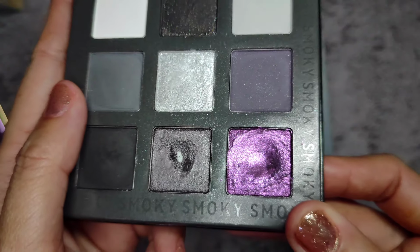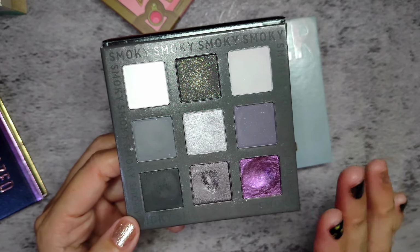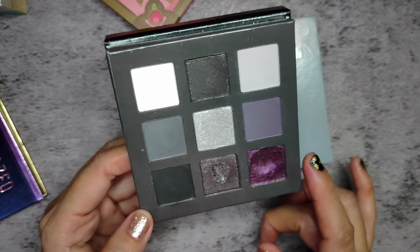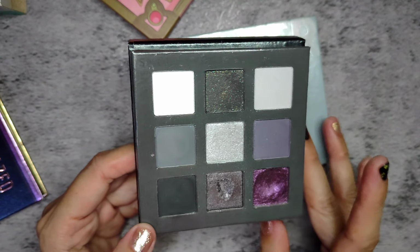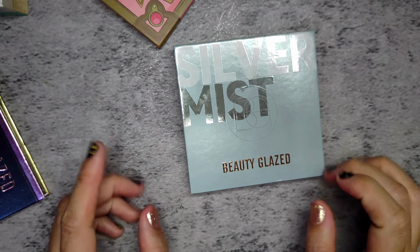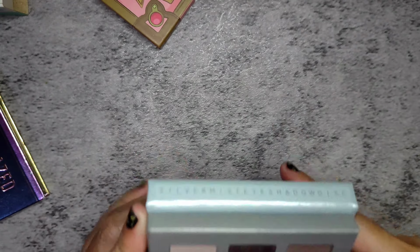I've already hit pan on this because this palette has been in my Pan Do's eyeshadows, and as you can see, it has some sort of a shallow pan, but I like this more than I intended to. I just really like this color story, even this super pale gray shade. I like this one, and I'm gonna keep all of my Beauty Glazed eyeshadow palettes because they are tag free.